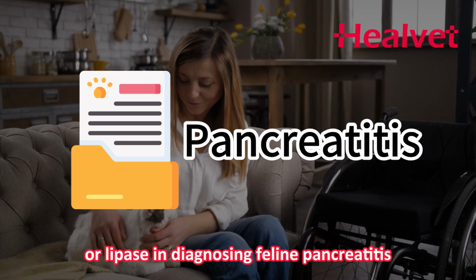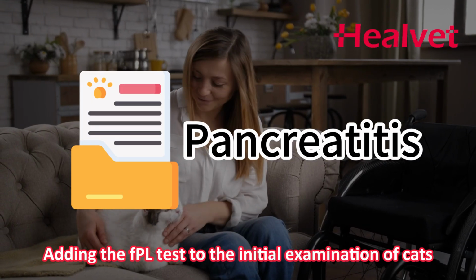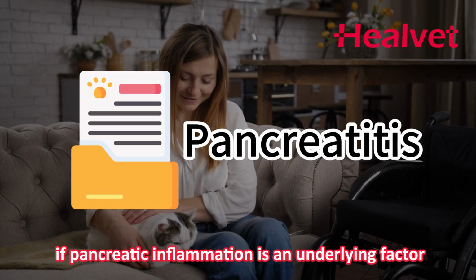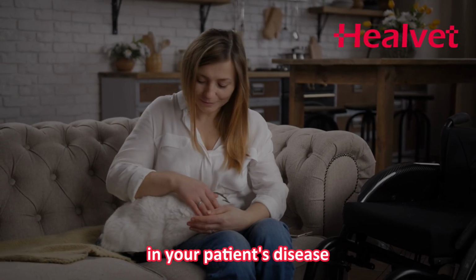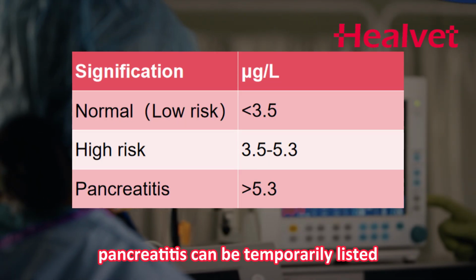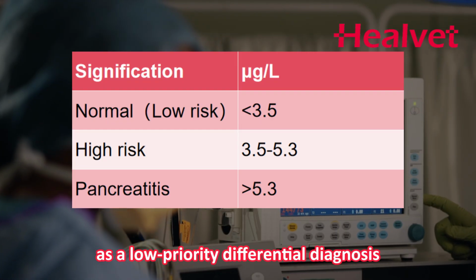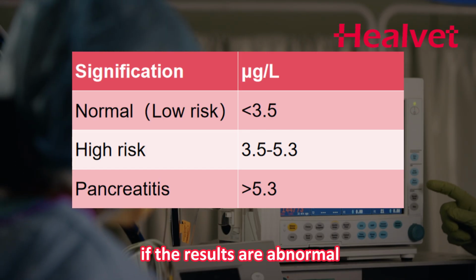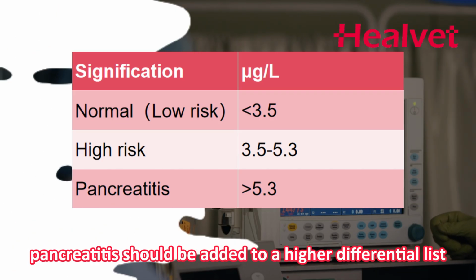feline pancreatitis. Adding the fPL test to the initial examination of cats with these non-specific GI signs can help you determine if pancreatic inflammation is an underlying factor in your patient's disease. If the fPL test results are normal, pancreatitis can be temporarily listed as a low-priority differential diagnosis, and other diagnostic tests can be continued. If the results are abnormal, pancreatitis should be added to a higher differential list.